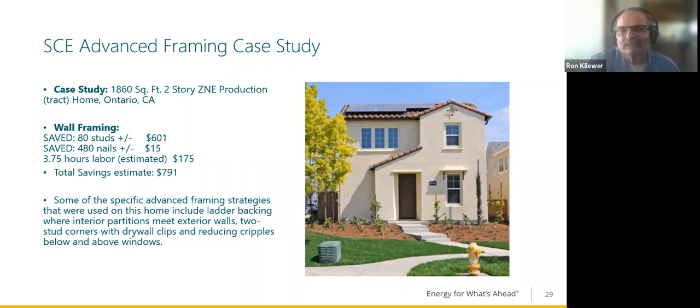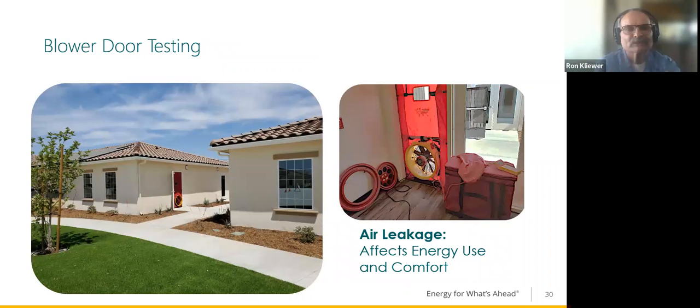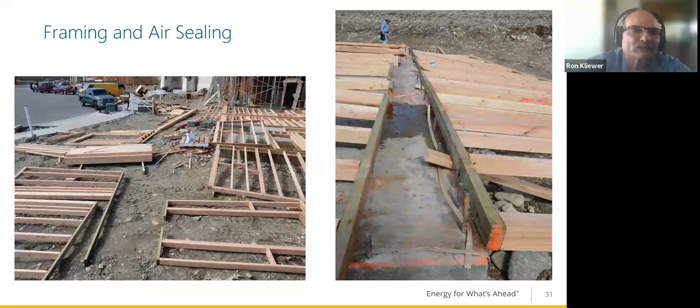And we get into a little bit what I mentioned earlier, the blower door testing to prove out how tight the house really is. This is a project we did in San Bernardino, and we tested those buildings. I just grabbed those photos just so you can see the inside and outside of a blower door test under construction there. Now in talking about air sealing, it's really important, but hard to implement in the field.